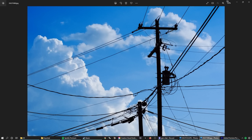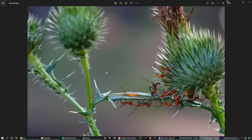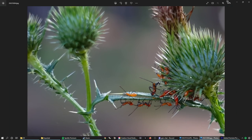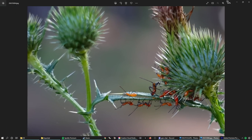More cool power lines. I love this tangle right here. Oh, beautiful. Cool bugs. I think this is milkweed, and these are, people on Instagram told me these are called assassin bugs. I think maybe they're the larval version. They're babies.